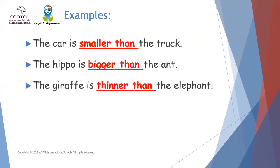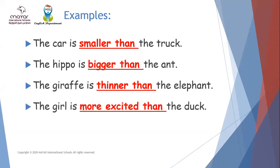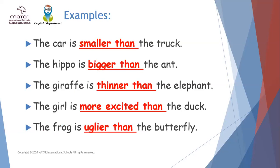What about the third sentence? What did I do? We doubled the N. Again, consonant, vowel, consonant. Excellent. What about this one? You add more. Excellent. I added more. Why? Because excited has 3 syllables. When it's more than 2 syllables, girls and guys, you have to add more before it. Now the last one, what rule did I follow here? We remove the Y and we put I. Excellent. We remove the Y and we put an I because it ends with a Y. So the frog is uglier than the butterfly.